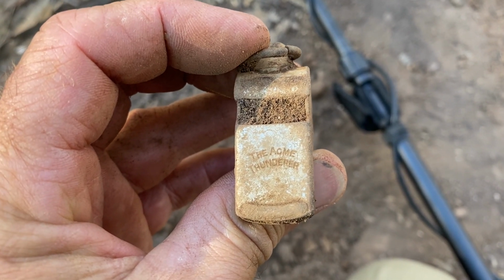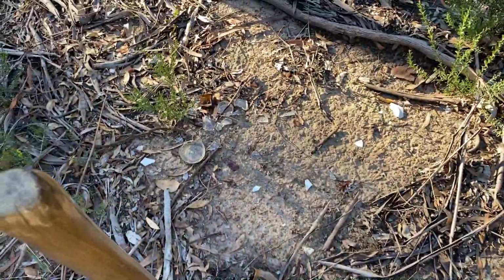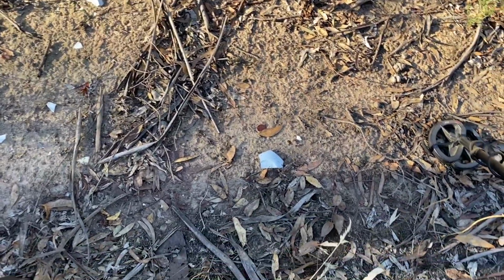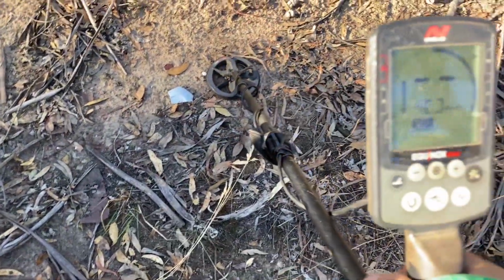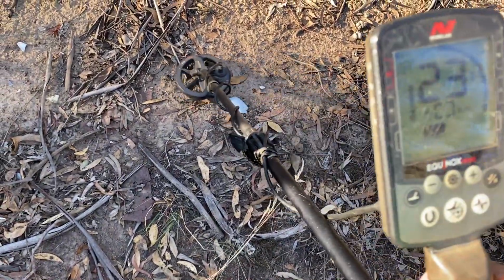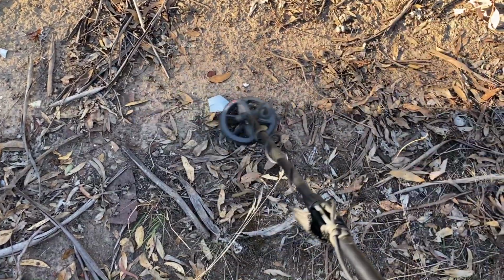We'll keep going with the Acme Thunderer. Ho, ho, ho, ho. Well, you can see all the glass and crockery on the ground. But when you get a signal like this, doesn't that get your attention?